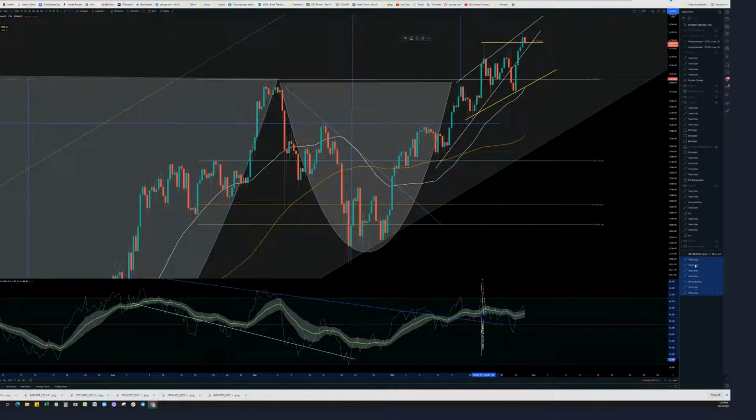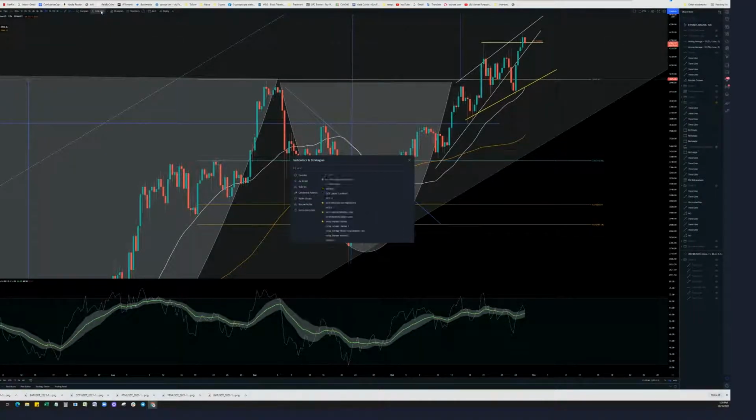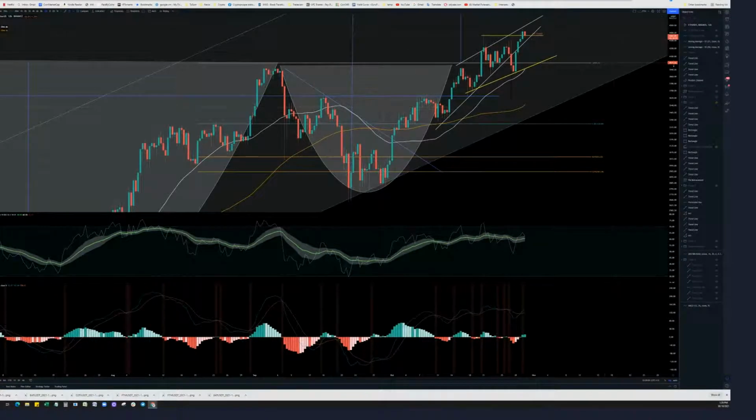Let me just hide these. Definitely, we've got price going up, and the RSI is not going up that much. So this could still go up. Let's look at the MACD, see what it says. So the MACD is going sideways, which is not good. But we've seen that in the past as well with Ethereum.